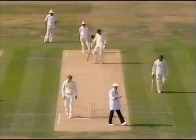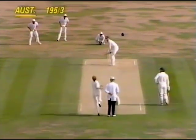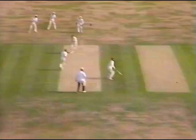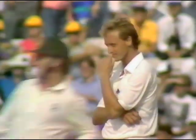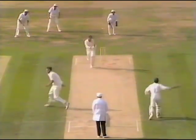Well, he made a deep square. Capel lost it. I suspect he never saw it from the moment it left the bat. Dean Jones, very strong on the on side, and really Capel has to think about either his line or his field placings.